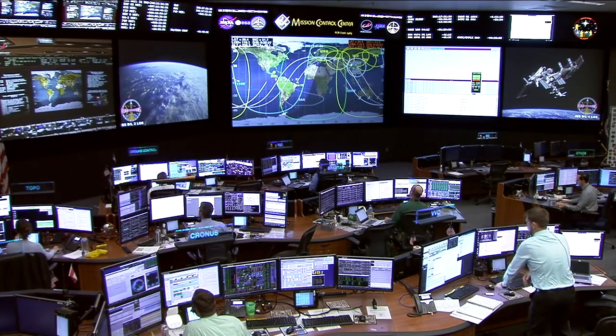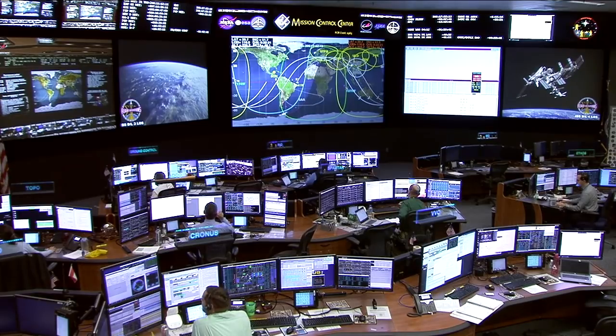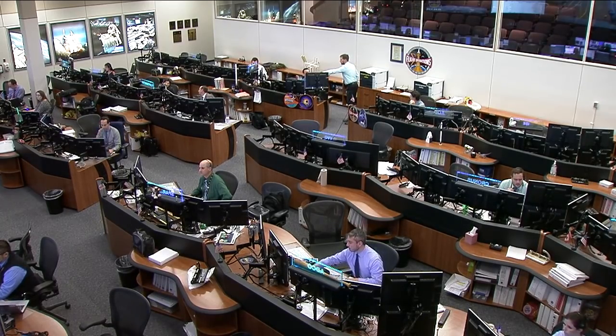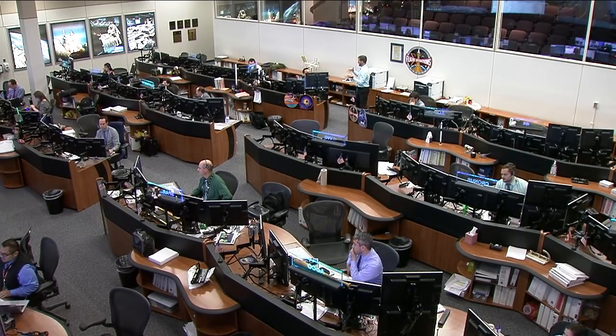and the Progress arrived at the station, linking up to the Pirs Docking Compartment 2 minutes ahead of schedule at 12:45 p.m. Central Time, 1:45 p.m. Eastern Time over northwestern China. So with the hooks now closed, a hard mate having been achieved, leak checks will be conducted over the next couple of hours or so by Ivanishin and Wagner to ensure that we have an airtight seal between the two vehicles before they open the hatch to Progress and begin unloading its cargo later today.